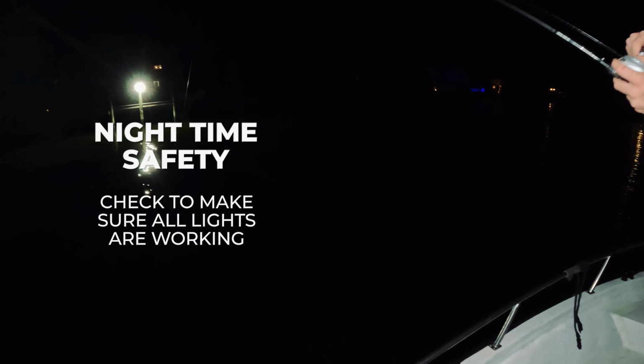One thing to take into big consideration when fishing at night is safety. Make sure your red light, your green light, and your starboard white light are all working properly. Without lights, you run the risk of running into people, and other people just not being able to see which way you're coming and different things like that. You really have to be safe at night.